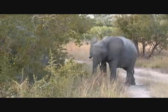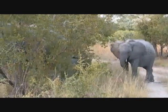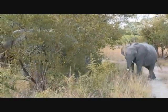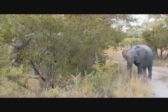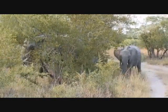Little baby is in and amongst the elephants that you're looking at there, the smallest one that we saw running off a little bit earlier. And I'm guessing it will come back into shot as it follows its mother out into the little gap which she's heading towards.